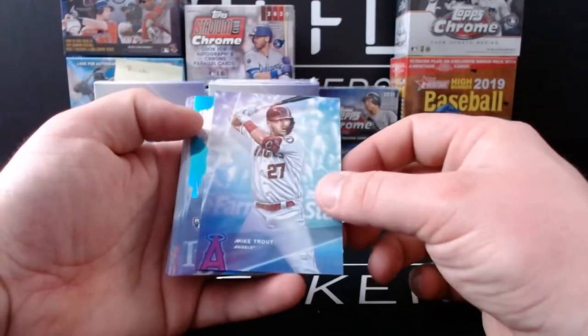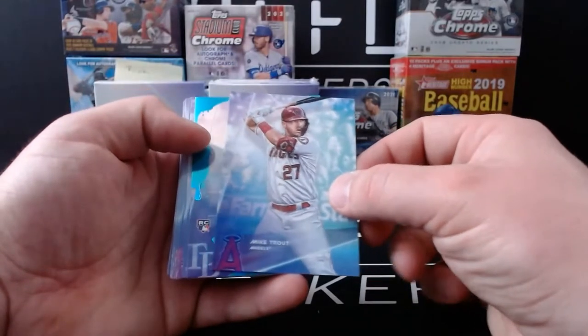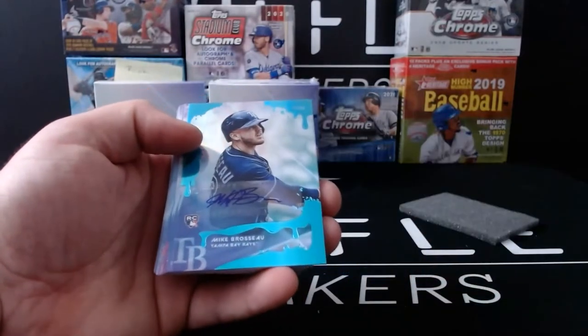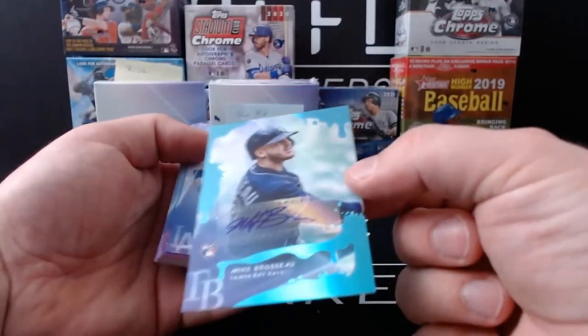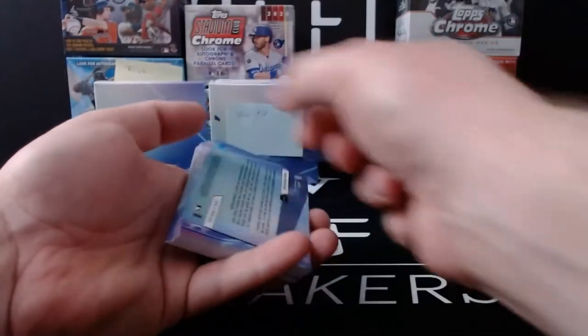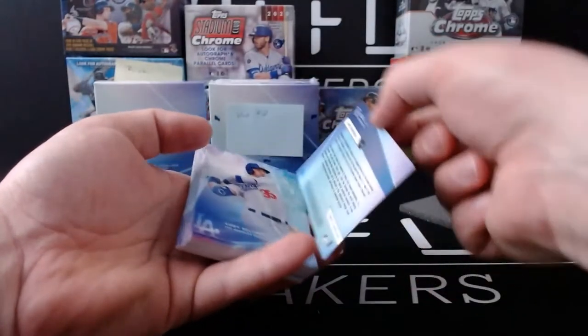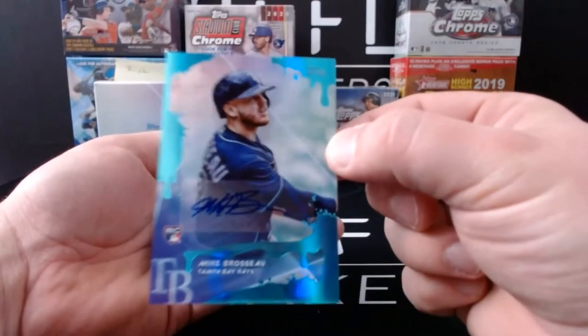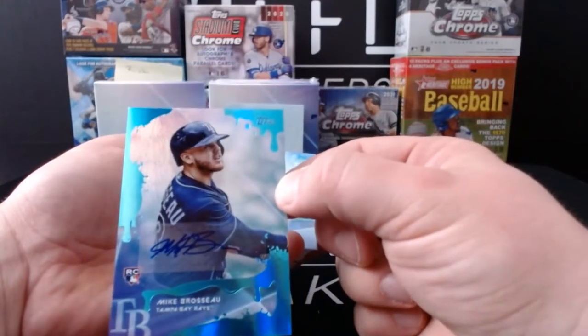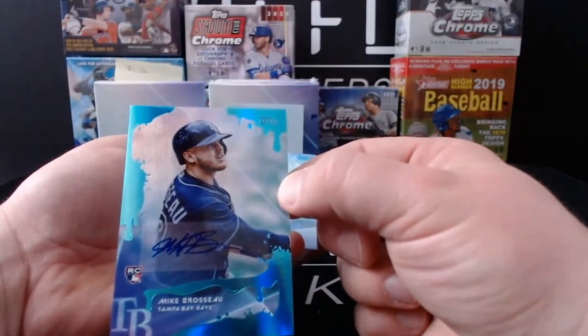Mike Trout. Sorry. Good. And it is a rookie, and it is a blue frosting. And it's an auto! Sweet. Michael Brasseau, rookie auto. There you go. Boom. The blue foil is unnumbered, or blue frosting rookie auto of Brasseau. That is our first auto out of four. A lot. Times four, 16, 20, 26 boxes.